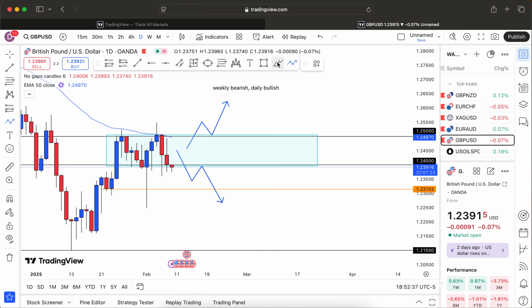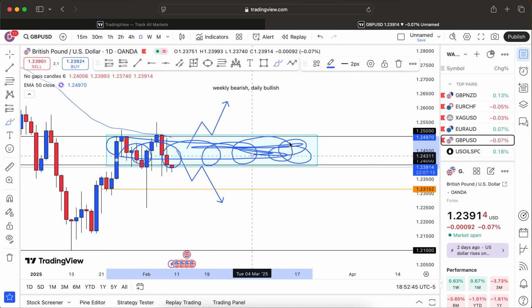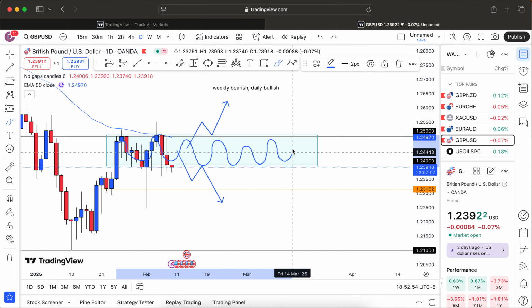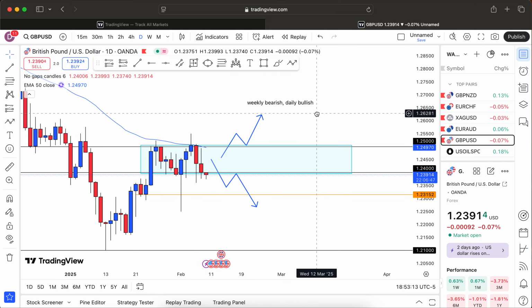GBP USD, I'm not really taking a trade on this just as of yet. I'm not looking to take a trade while the price is still in this area of, let's call it consolidation. As long as the price is still within this area of consolidation, I'm not looking to take a trade on this. If the price breaks above this, then we will look at taking longs once the price comes down and retests these structure points, the round psychological 125,000 and this area of interest potentially, right?